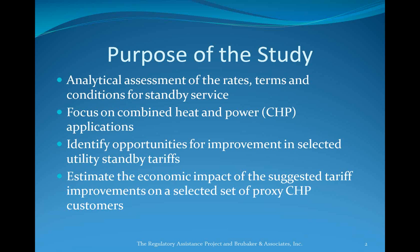So just to go over the purpose of the study, we conducted an analytical assessment of the rates, terms, and conditions for standby service. And the focal point of the study, as the title suggests, was on combined heat and power applications. So we were looking for ways to enhance the rate structure and the terms and conditions of standby service in a way that would improve the efficacy and opportunities for deployment of combined heat and power applications.